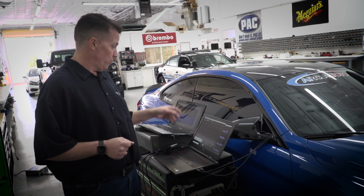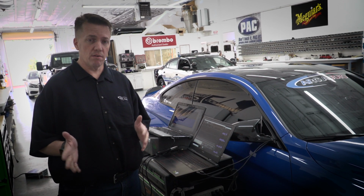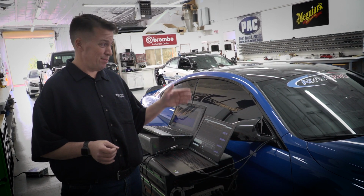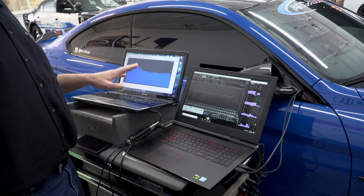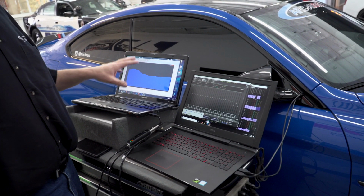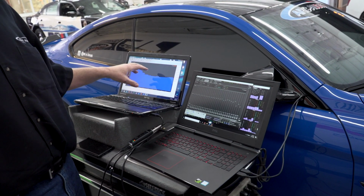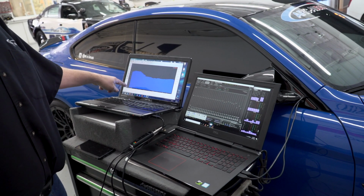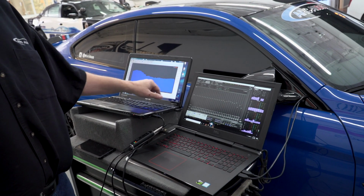In this case, we've got the left side and the right side of the car both time matched. We've got everything set. We've already set some delay. Our next step is get in here and start listening. So what we've got going on here right now is we've got the RTA on this screen. We're using TrueRTA as the actual readout here. What we've got is all the frequencies here from 10 hertz up to 20K.